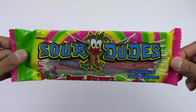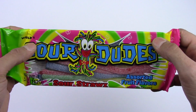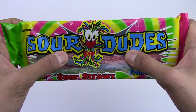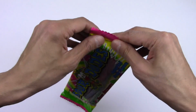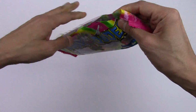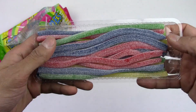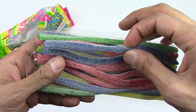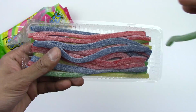This is my rainbow, the Sour Dudes. Look at that fantastic looking rainbow in the back. Behind a sweet looking, very yummy looking spaghetti sour candy bites. Let's check them out. Nice. We got the blue one and the green one here. I want to try the green one first.